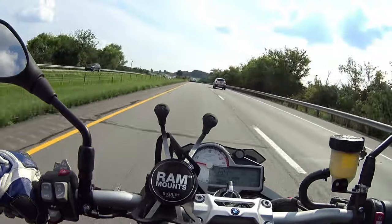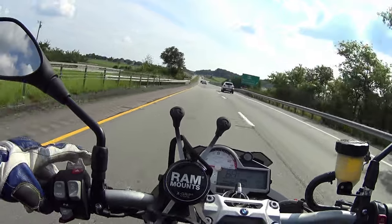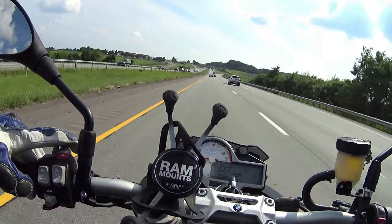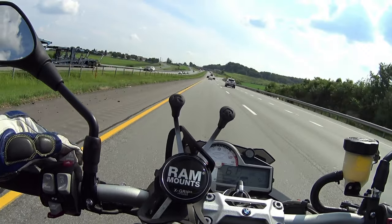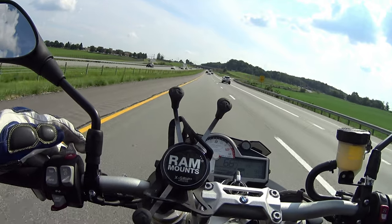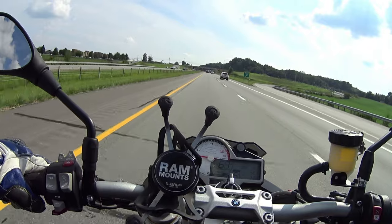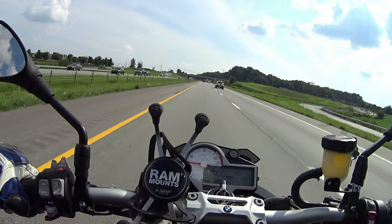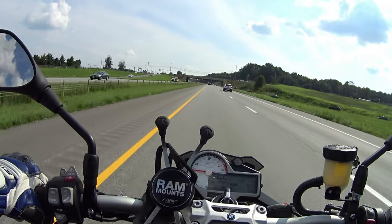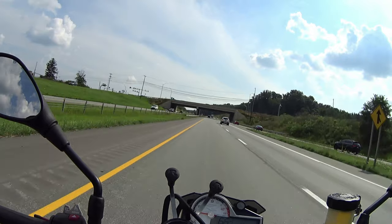So, I'm going to try this. Should we try the cruise control? Let's see if I know how to do this. Okay, so I have it on. It's weird because it's not showing it as being on, but there we go, it's set. Holy shit! Look at that!